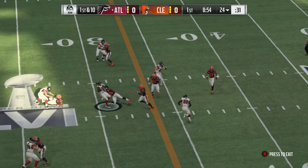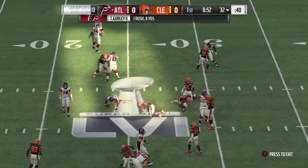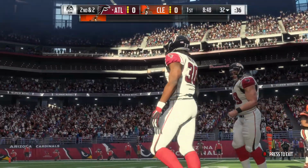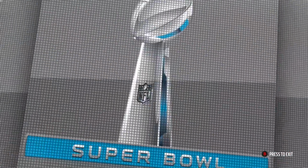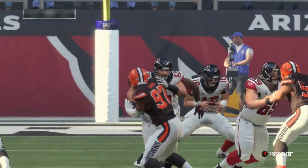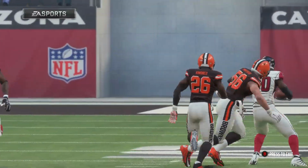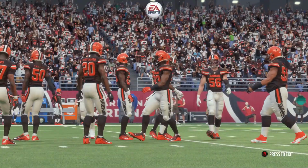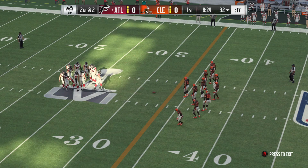Now the first carry here for Todd Gurley. And he'll work his way across the 30 to the 32. Just what you want on a first down run. Call it 8 yards, and it's 2nd and 2. If these kinds of lanes are available, you have to feel like he's going to have a pretty big game on the ground. Yeah, you can tell early on he's got a little burst in his step, and that's a big pickup right there on first down.